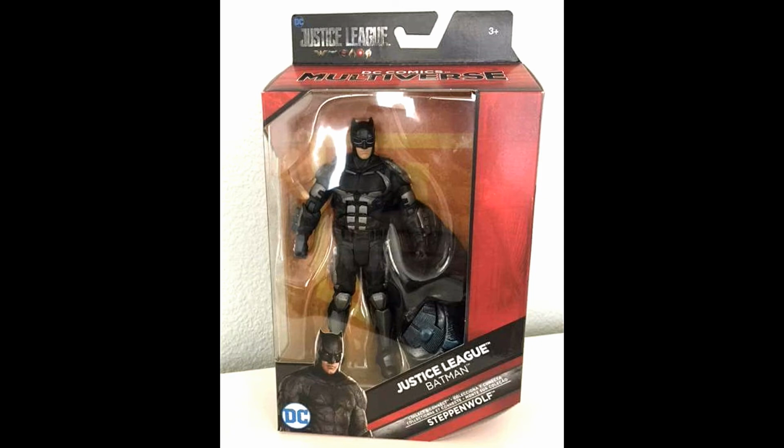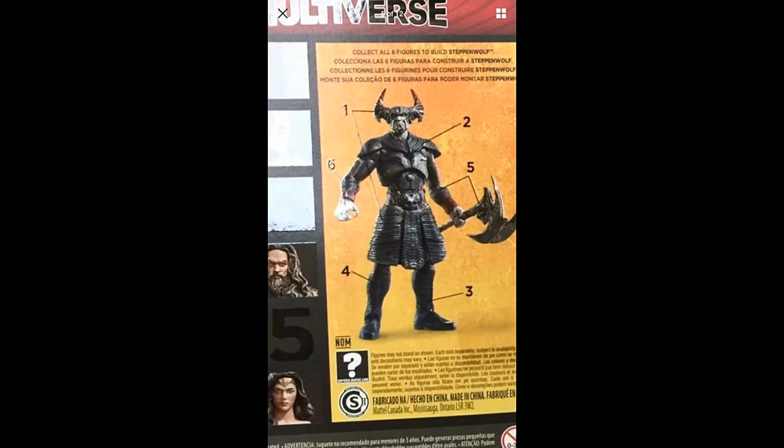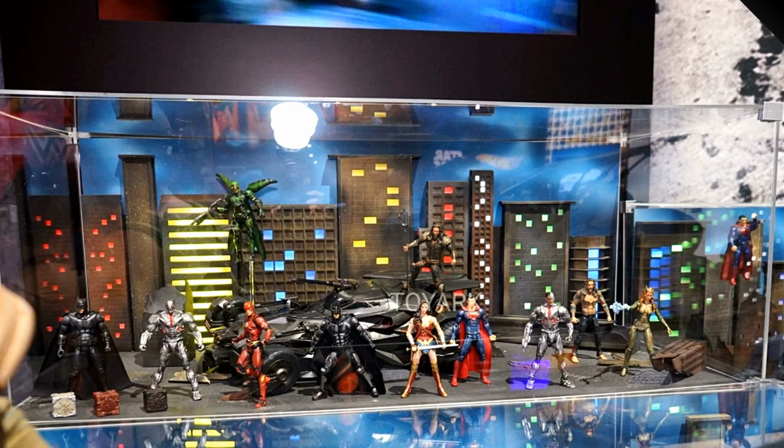How much of that is true remains to be seen, because hey, we all know Steppenwolf follows orders from his nephew Darkseid. These figures are supposed to be out really soon, and Mattel's not stopping there. They even have another wave shown at preview night. Those figures included the regular Batman, as well as the armored Batman with the set to build Steppenwolf.